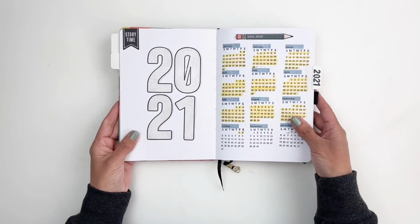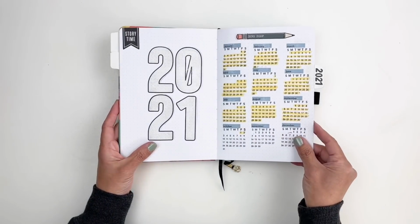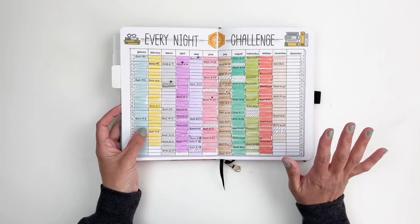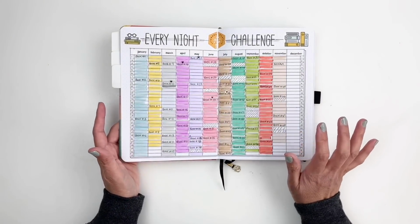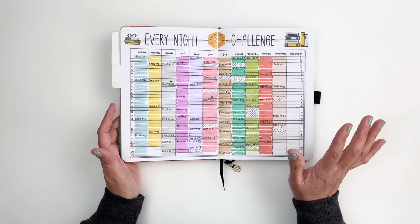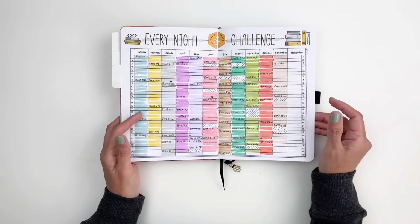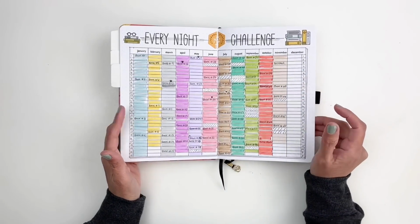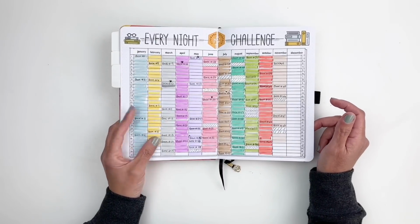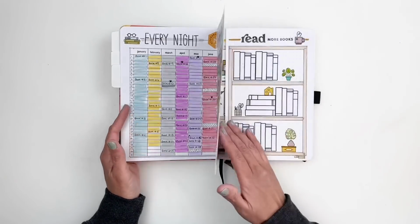I'm recording this at the end of November, so you're going to see that December's not filled out. But obviously, once I start reading in December, I will fill those out. My every night challenge, I've been doing really, really well. As you can see, there's just a few days where I didn't read, which is still amazing that I was able to read almost every day. When I say every night challenge, it's because I read mostly at night, but even if I read throughout the day and didn't read at night, I still color that in. So it works either way.